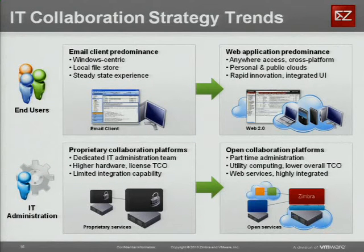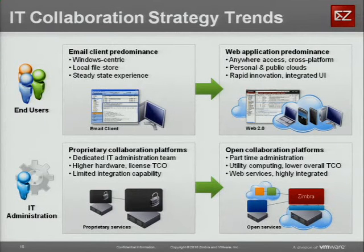All right, let's talk real briefly about some trends that we see, and really, these are the things that have gotten us to this point in our history, in our journey on the capabilities that we deliver to our customers. We're seeing a dramatic shift in two key distinct areas: end user experience, and the experience of the IT administrator. On the end user side, legacy email systems tend to use proprietary clients. Offline functionality tended to be more robust than online functionality. And as I mentioned, in Zimbra our goal is to have a Web 2.0 style of anywhere, anytime, any device, any platform type of access.